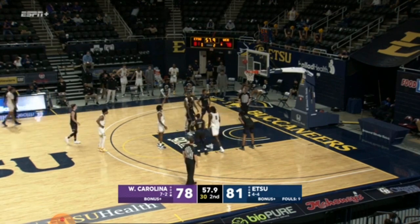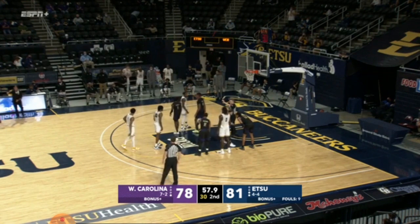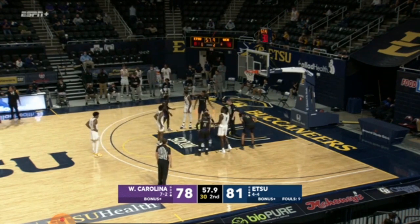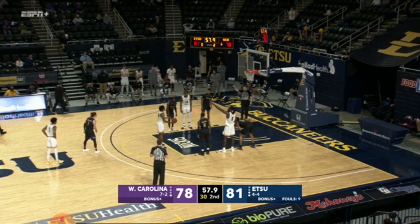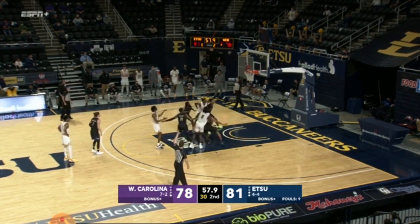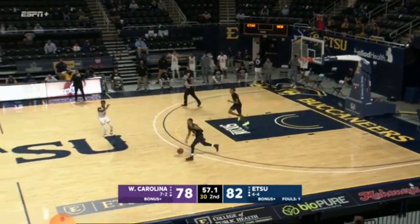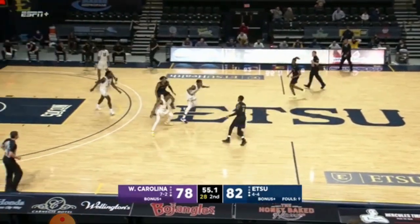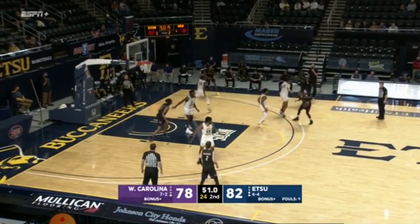He's got two of them and misses the first. Scoring drought of exactly 2 minutes for the blue and gold. Second one. Got it. 4-point game. Plenty of time for Western. Don't need a three. Something quick, aggressive, and at the rim.